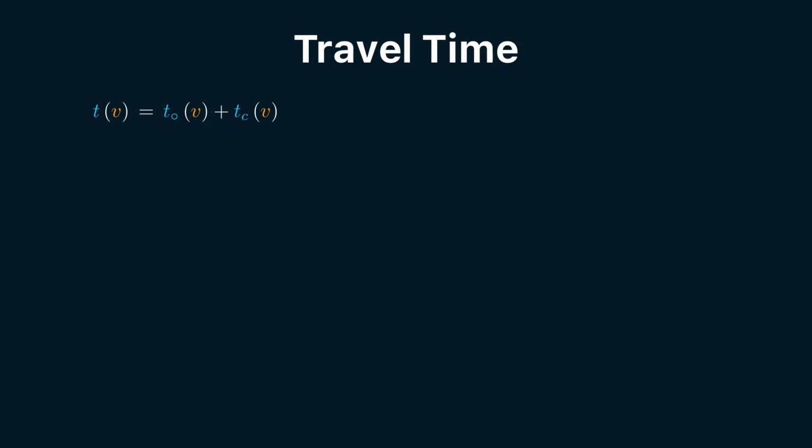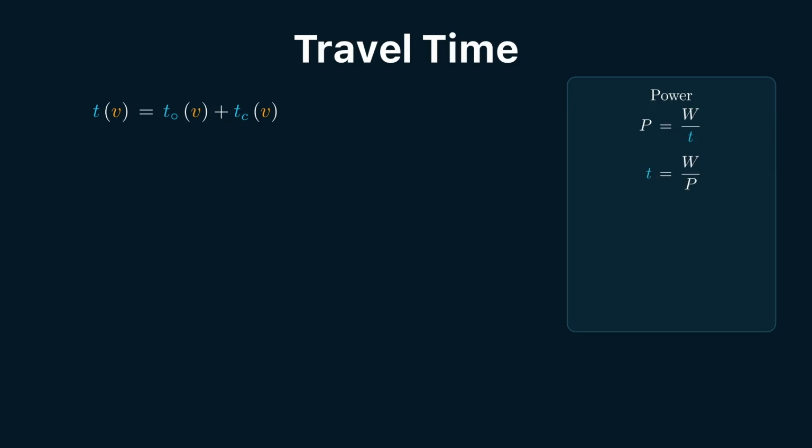To determine the driving time, we take the definition of power and simply solve it for t. We can do the same for charging time. The charging power is the total energy that has to be recharged divided by the total charging time. Energy is the ability to perform work and therefore has the same unit. As I said, for me it's kind of the same thing.